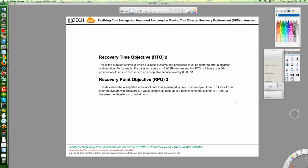So if the event happens at noon, and you have a 2-hour recovery time objective, then you're stating you want to be back online in 2 hours, and that's not necessarily online in production, obviously, but in a DR scenario that would be spun up and available to either your employees or users or whoever the consumers of your systems are. The recovery point objective is how much data loss is acceptable for your organization given a disaster event.